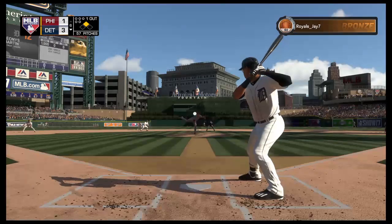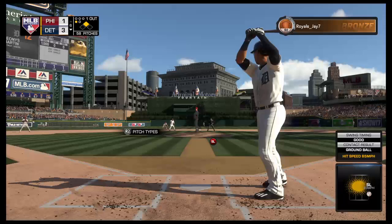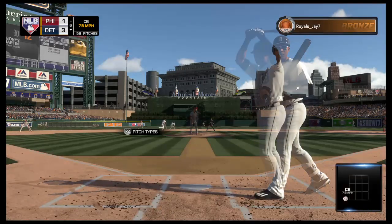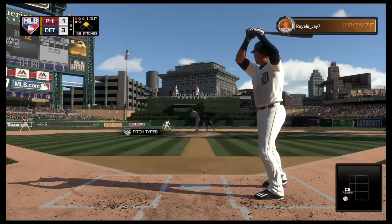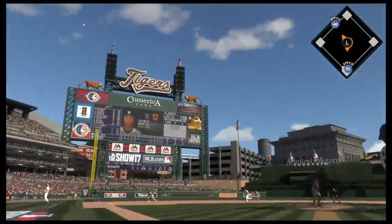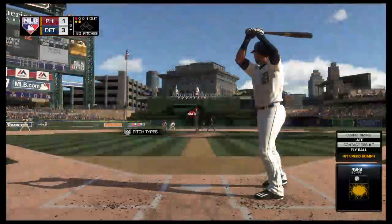From the stretch, here's the pitch. Hit on the ground down the first baseline. This gets foul. It's 0-1. A decent lead at second. Here's the pitch. Outside for a ball, 1-1. Getting a few steps off second there. Now the pitch, and this is drifting foul back into the stands.